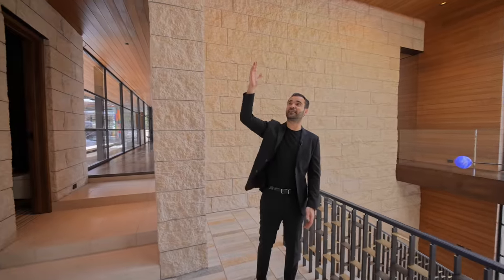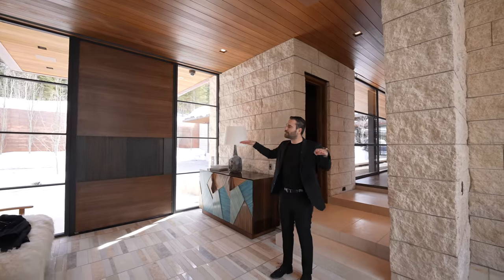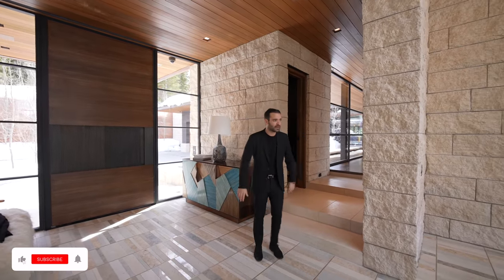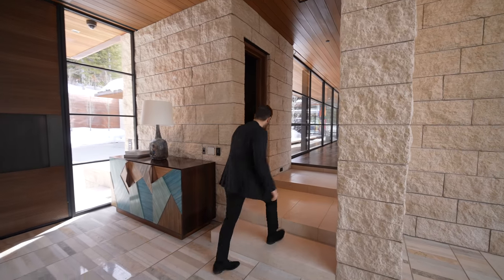Yeah. And another detail here, we have hemlock wood paneling that goes all the way to the outdoors, which basically connects all these ceilings together and just uniforms the architectural details of this home. And we're gonna talk about a lot of details in this tour. This is not gonna be a short one. Now, let's go this way.